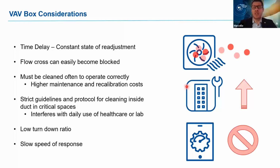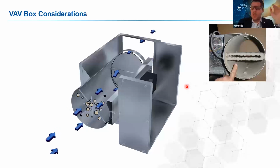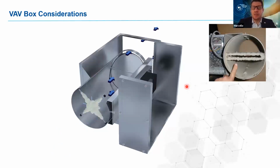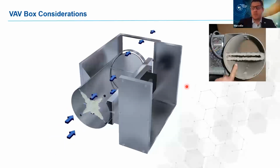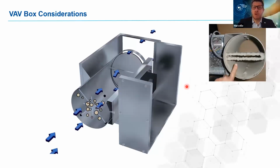Regardless of the fact that this technology is well known and well used in the industry, and that it is price competitive, it's simply not the best technology for those critical spaces. And I just want to remind you again, the risk of those sensors being blocked is too high. If those sensors fail, the entire airflow control system fails.